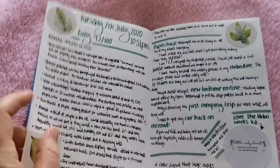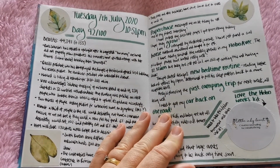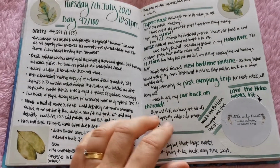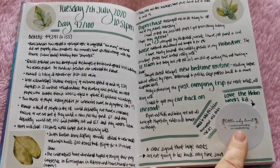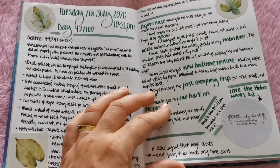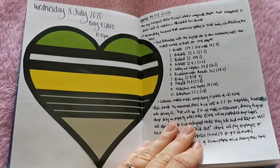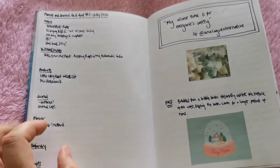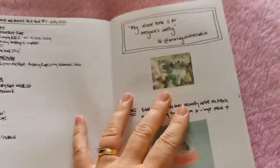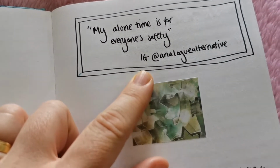I'm quite into yellow at the minute, as you might have seen if you've seen my recent Happy Mail that I got, my ink dory. One of those is bright happy yellow. It's absolutely gorgeous. This is when I got my Hobonichi Week stickers that I absolutely love from Little Inky Heart. I like this. My alone time is for everyone's safety. So true.